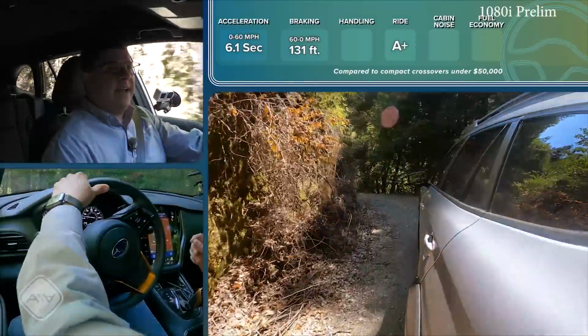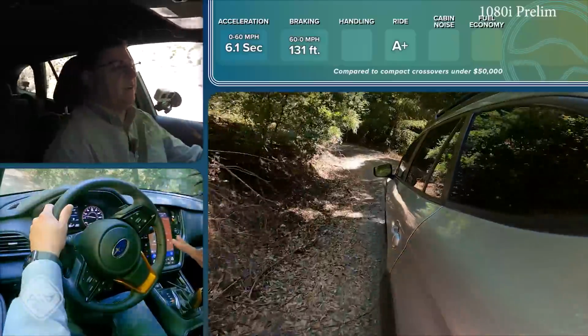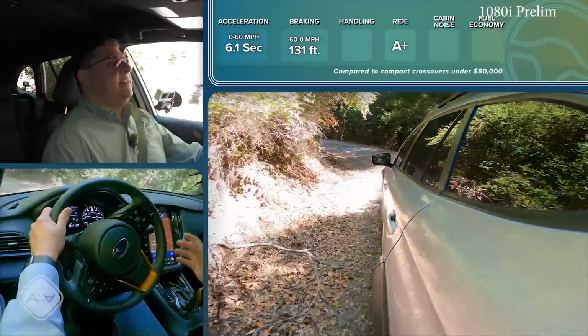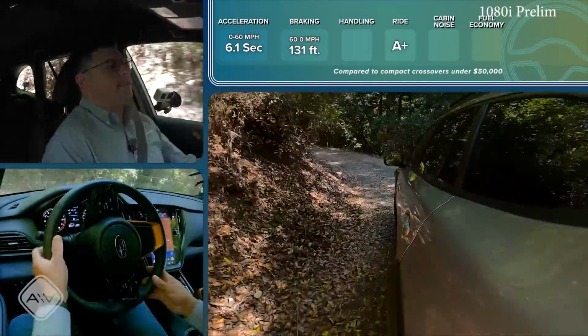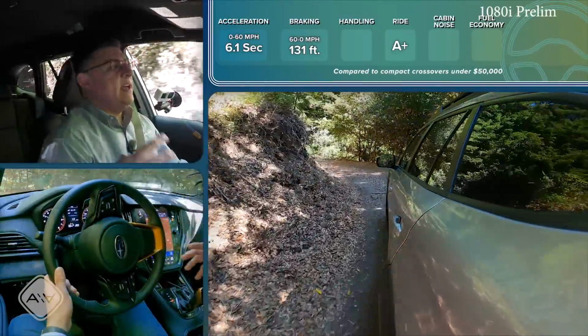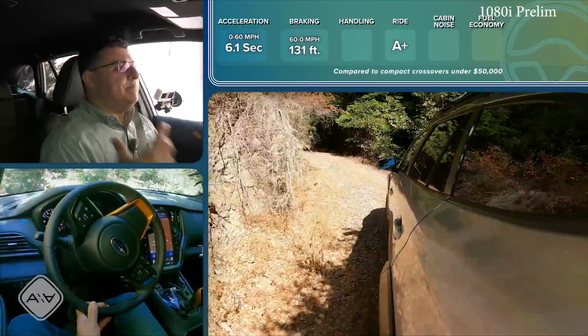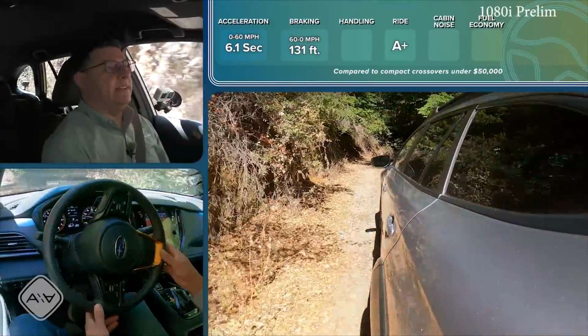This CVT does not have a terribly low starting ratio, and even though they've put a more aggressive final drive ratio on this from the Ascent, the lowest ratio possible in this system is not as low as some of the competition. Now, Subaru compensates for that by giving us a turbocharged engine with a decent amount of torque, but you're still going to find a bit more low-end grunt, a little bit more pull in something else.